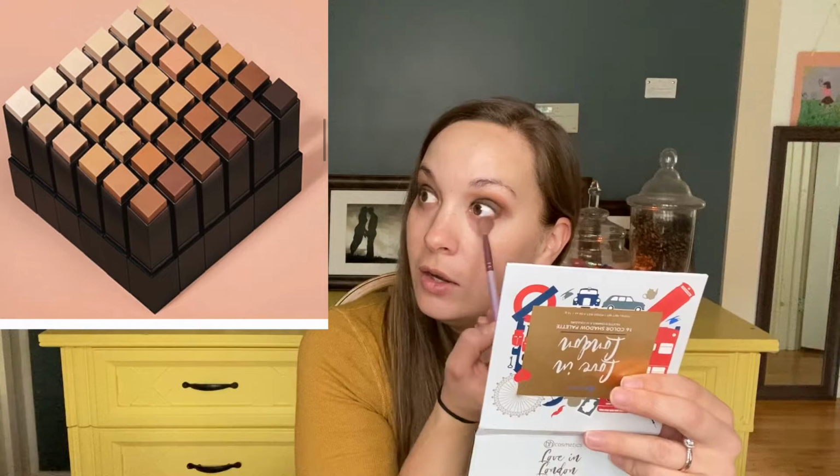I have foundations I like. I have foundations I bought in the summer that I have never tried. So do I need a new one? Probably not. But I can still kind of appreciate this for what it is.